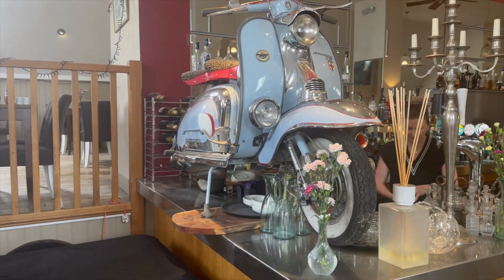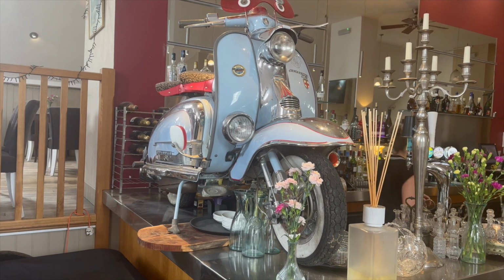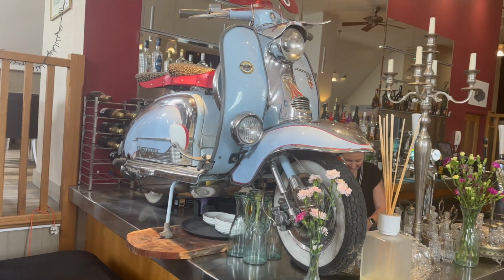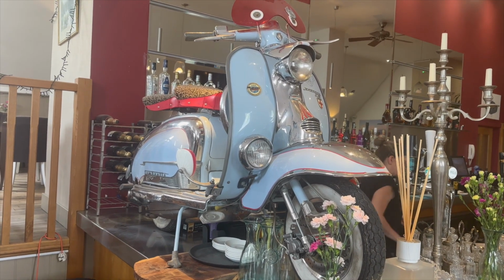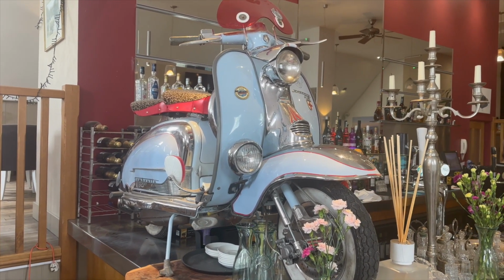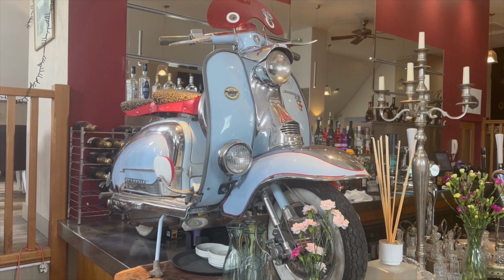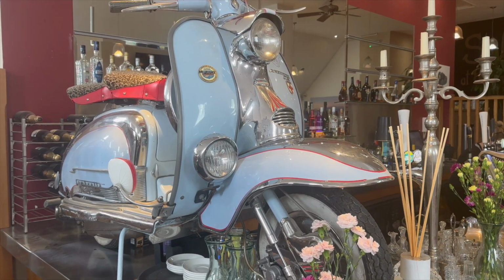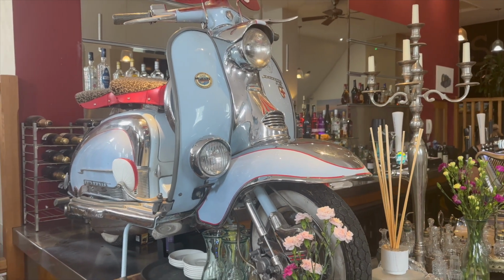And I tell you, this hotel is amazing. And you would never ever expect to see a 1961 motorbike from the Carry On films on the counter. This is amazing. And if you don't believe me, do your research and you will see.